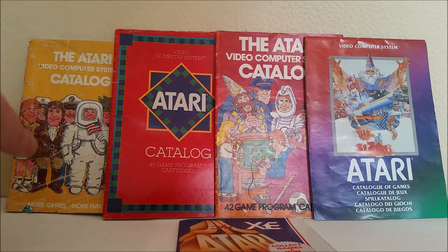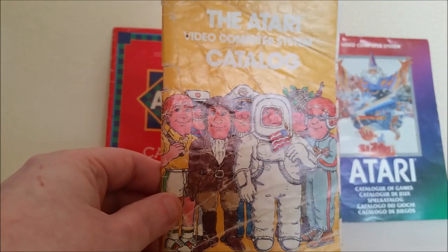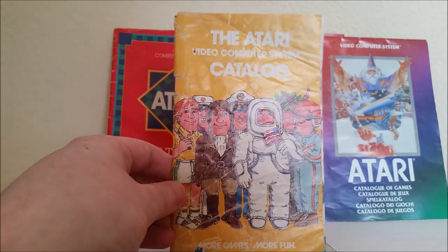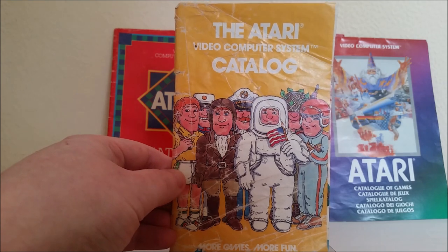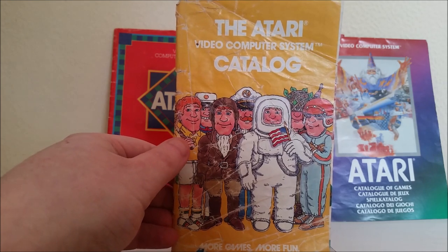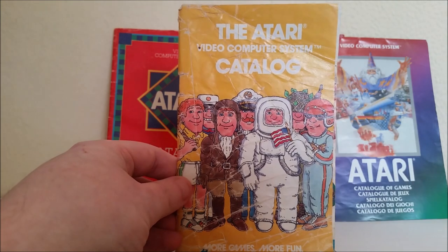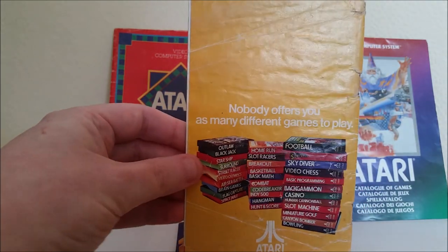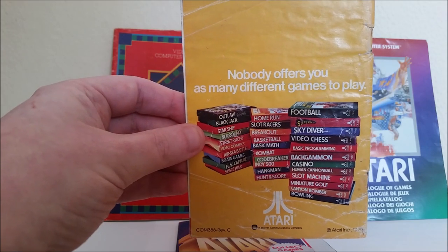So we'll start with this one on the end. It's in a little bit battered condition, as you can probably see. Not the greatest, a little bit creased and mangled. But you've got to love the artwork on the front with the spaceman and the tennis player and a pilot there, and a captain or army man at the back. They were sort of trying to invoke the characters that featured in their games. And on the back: "Nobody offers you as many different games to play as Atari."